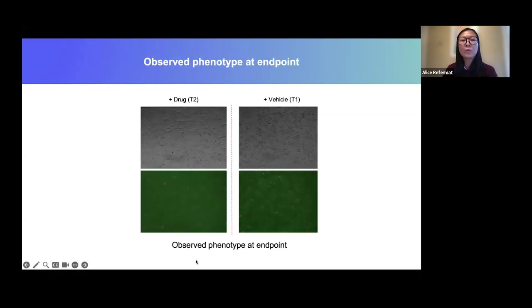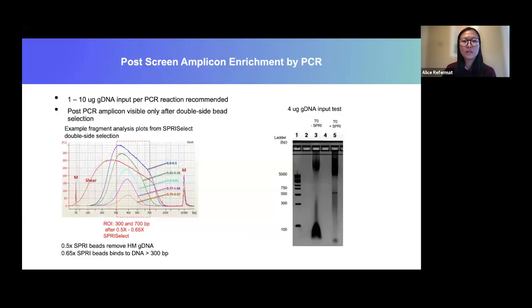For this particular screen, we are not using too harsh a condition. The drug that we give is more cytostatic, more at IC60. You can see that at the endpoint a lot of the cells are still GFP positive. That is good, meaning that the guide RNA cassette is not being silenced, which can happen in some cases. But the cells are completely flattened down compared to the vehicle control cells. This is a good exercise to make sure that we keep track of the cell phenotype over the treatment period.